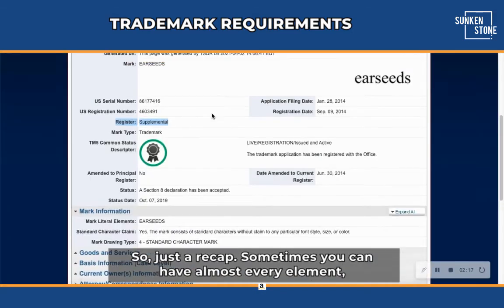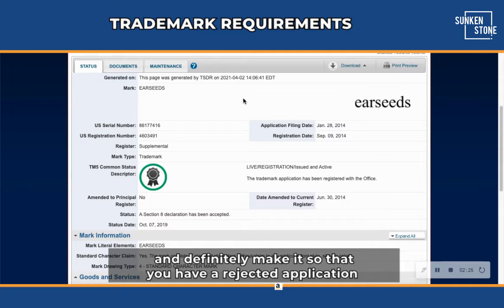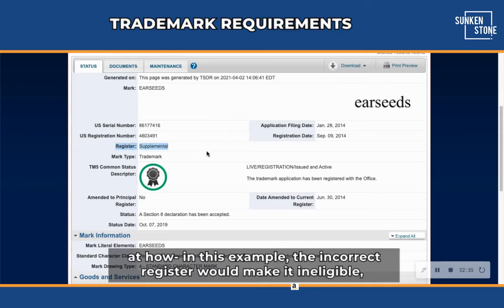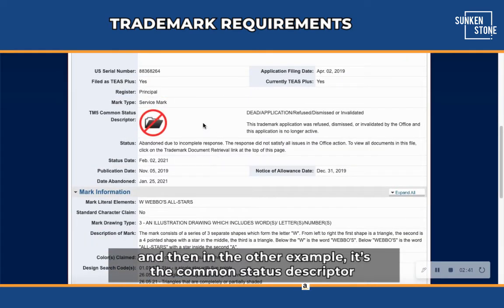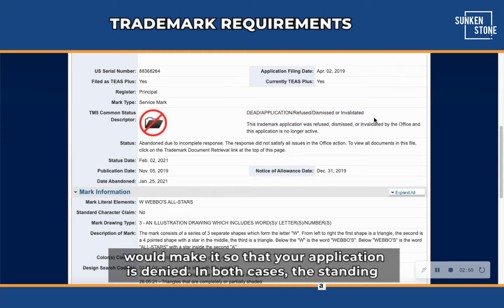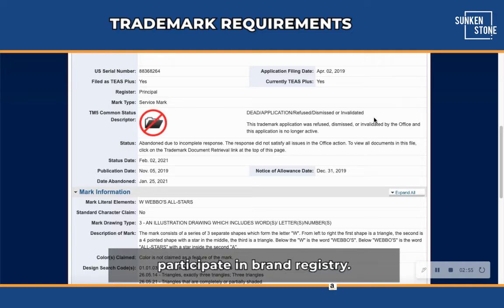So just a recap. Sometimes you can have almost every element, but just understanding that all together, they're going to be scrutinized and definitely make it so that you have a rejected application in the long run. So looking at all the tiny nuanced details and looking at how, in this example, the incorrect register would make it ineligible. And then in this other example, it's the common status descriptor having a dead application, refused, dismissed, or invalidated, that would make it so that your application is denied. In both cases, the standing would just not give you the confidence to believe that you really could participate in Brand Registry. So looking out for details, looking at options.